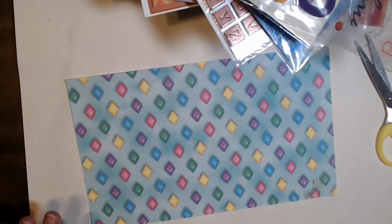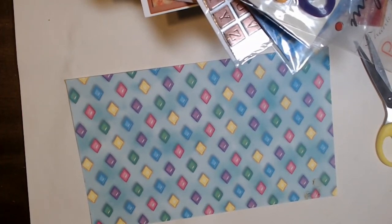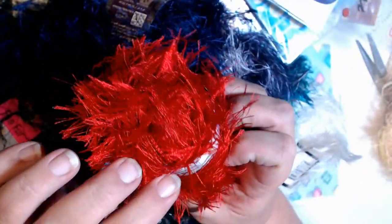And then, what else did I get? Oh, I got another bag. Okay, ready? Want to see what was in the bag? So, I got this gold color. It's like a yellow. And I got this blue, which is variegated. And I got this red. And the red has sparkles in it. It's got sparklies.